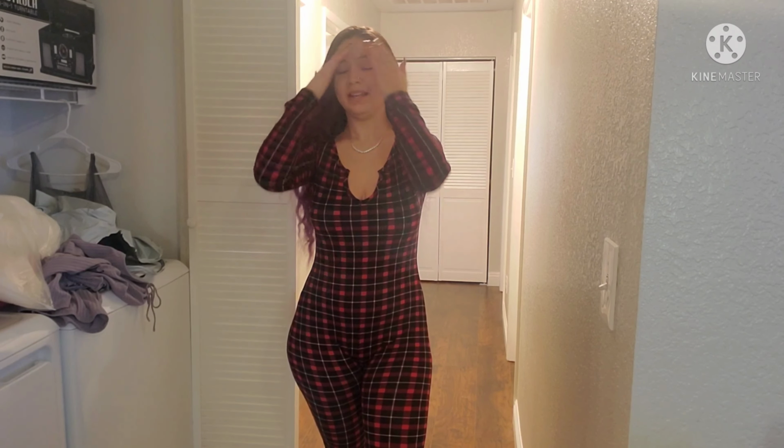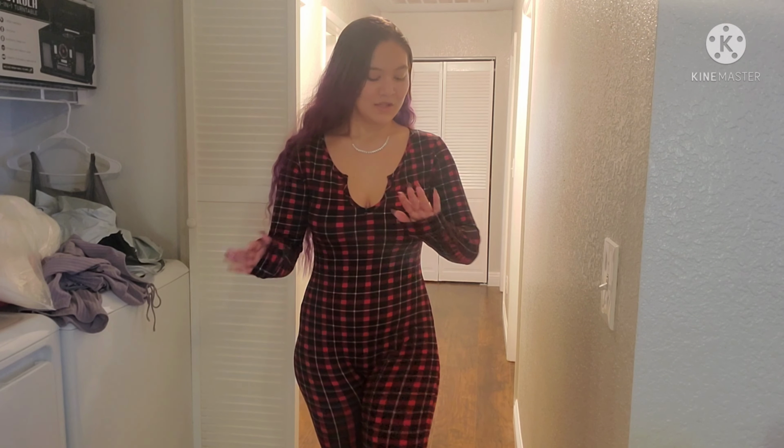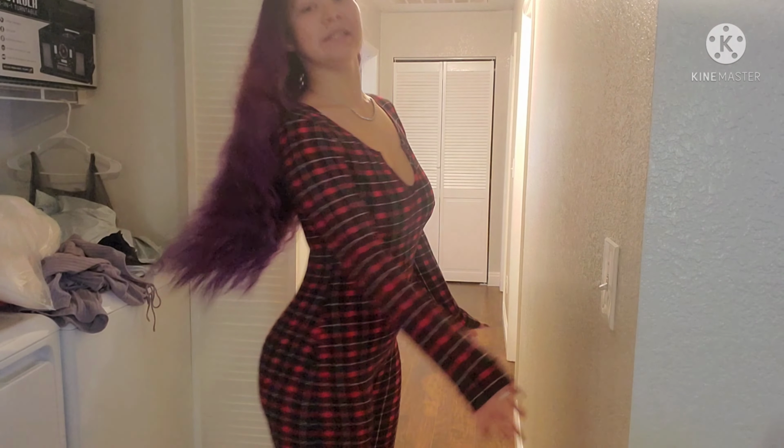One piece look. Obviously this is like a jumpsuit or romper or whatever. It's all one piece, so you don't have to worry about finding the matching piece, which I love because I always lose all my matching pieces to all my pajama sets. So I mainly bought this to wear because it's like Christmas themed. You guys know I don't really wear red too much, but this is your classic Christmas pattern, like the red and black plaid. So when I saw this, I was like, this is really cute.